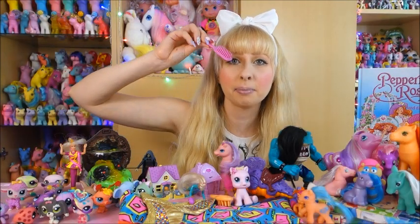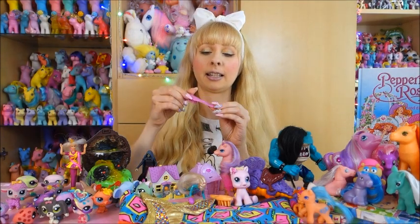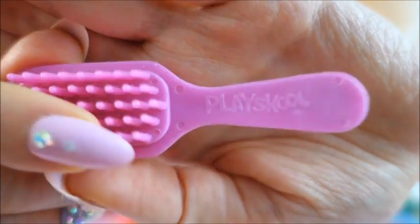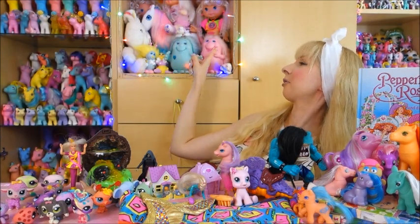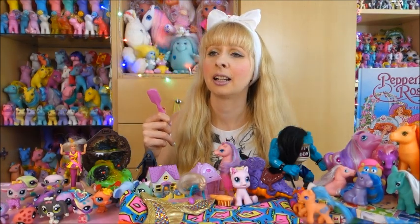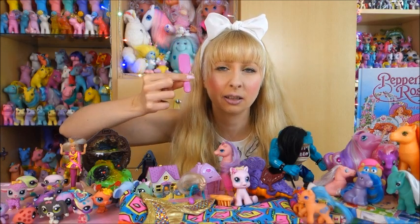So, yeah, this Snuggle Bumps brush I also picked up. Snuggle Bumps brushes are easily identifiable. They say play school on the inside and have this heart on the outside. And they go to these type of toys here, these Snuggle Bumps. This one goes to a baby Snuggle Bum called Chili. I think it's the pink one with yellow hair. At least I found out this is the only one that has a darker pink brush.